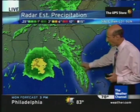Notice also there's a rather wide swath of rain over Florida and heading into Georgia, so the overall larger circulation is producing rain well away from the center, the core of circulation.